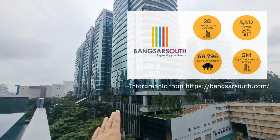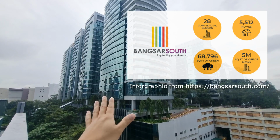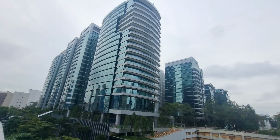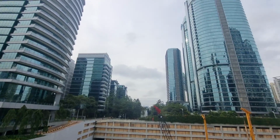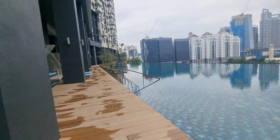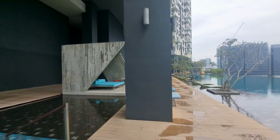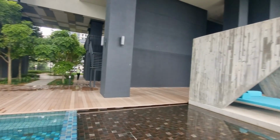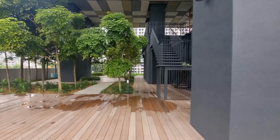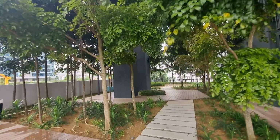Here they say this has approximately 20,000 plus working professionals during the daytime. So that's the volume of working professionals that you have here. The size of Bangsar South is why this place commands a selling price of 1,000 ringgit plus minus per square feet. There are facilities on the mezzanine floor which we will visit.